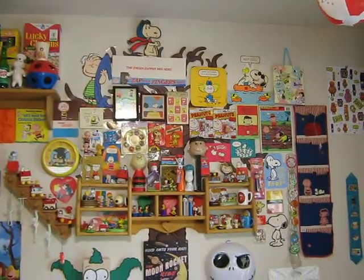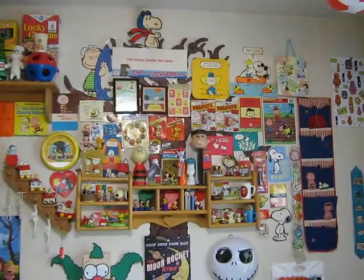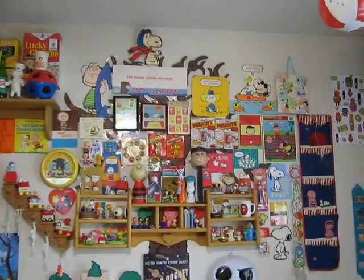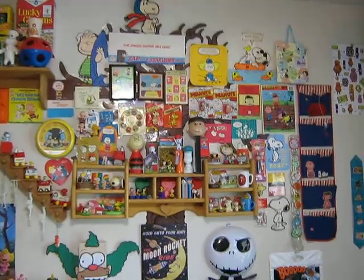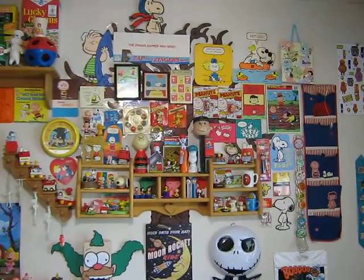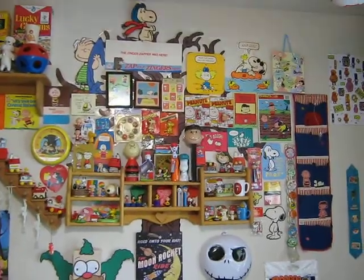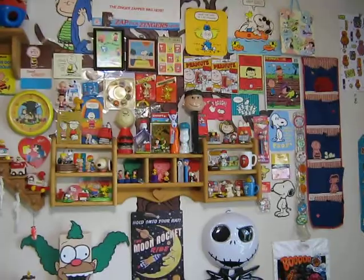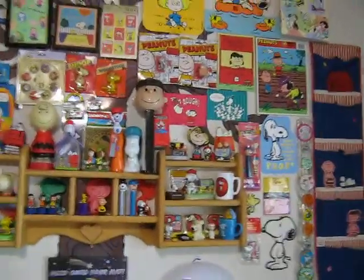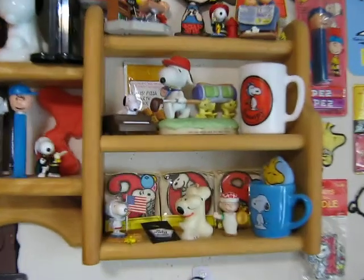Hey guys, Brian here in the Man-Child Cave, and I thought I'd finally tackle this big giant wall of Peanuts goodness, and I'm gonna do it in sections so it doesn't turn into like a 20-minute video, because trust me, it will. So I'm just gonna start with the shelf area and show all the other stuff later.